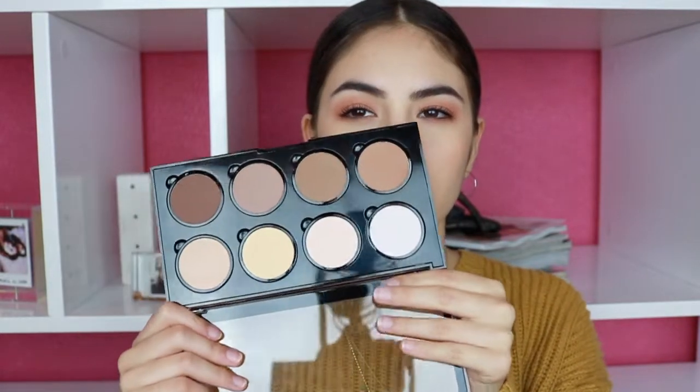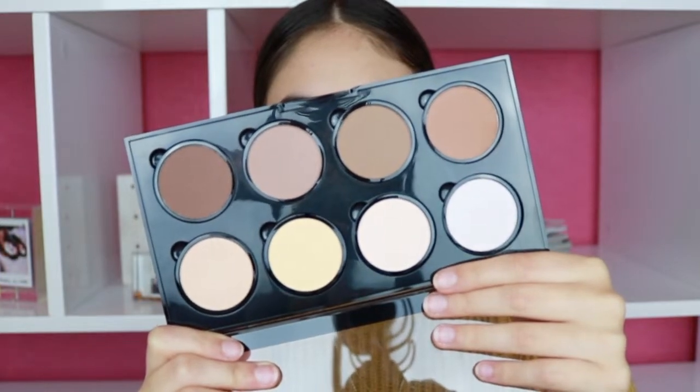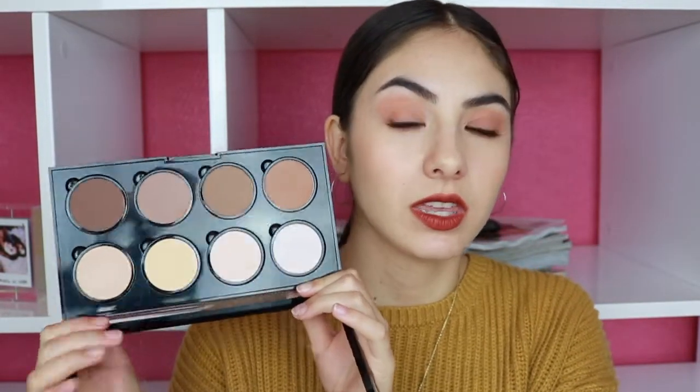Also, talking about NYX, I got the contour kit, also for my freelance kit. This is the Highlight and Contour Pro palette, and I already used a little bit of it. That's why it's kind of dirty, but it looks like this. It has a lot of colors. It has 4 contour, 4 highlighter things. There are 2 matte highlighters and 2 shimmery ones, but honestly, really like this.